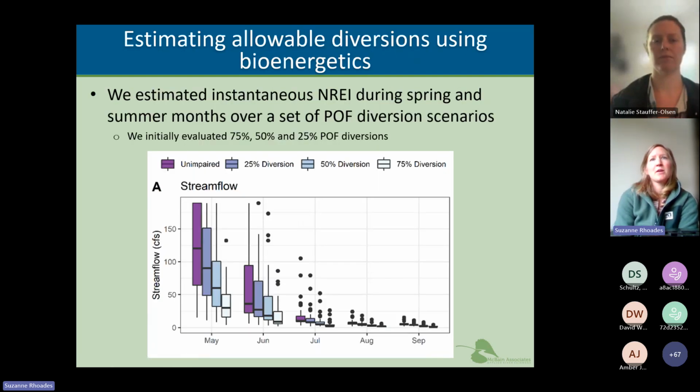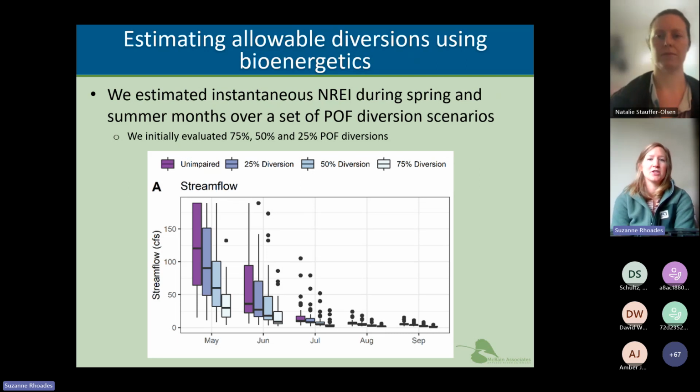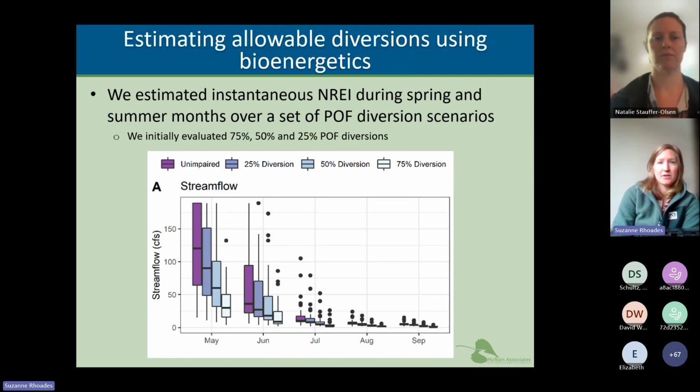So first I'm going to talk about three of the scenarios that we used at first, which were 75% diversion rate, 50% diversion rate, and 25% diversion rate. We did these coarse diversion scenarios to understand what the trends were as you continue to divert water, and also find the range where we should start to fine-tune the knob to understand what is the maximum allowable diversion rate. So these were our initial scenarios, and I'll talk about these ones.